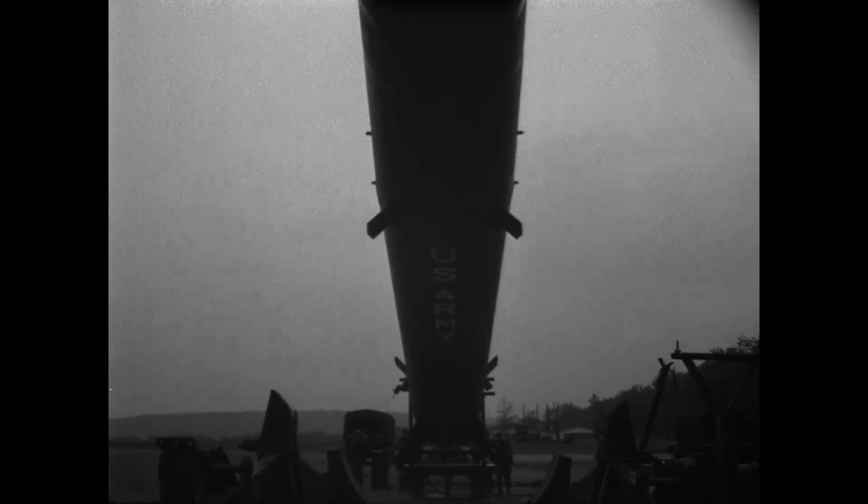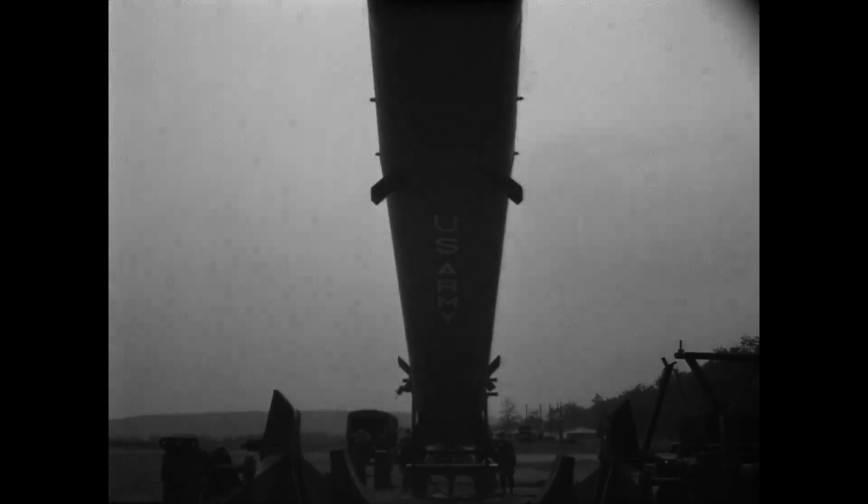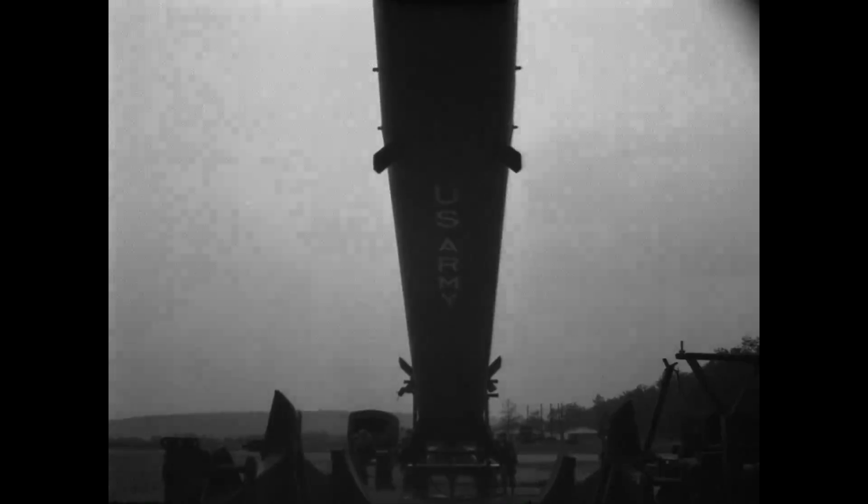The rotating A-frame then pulls the missile up from the horizontal position to its vertical firing position.